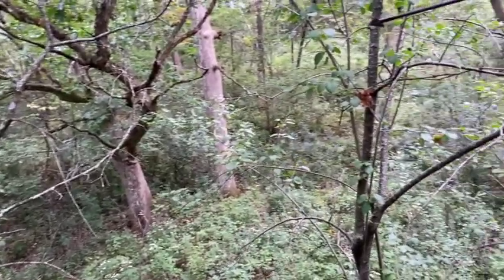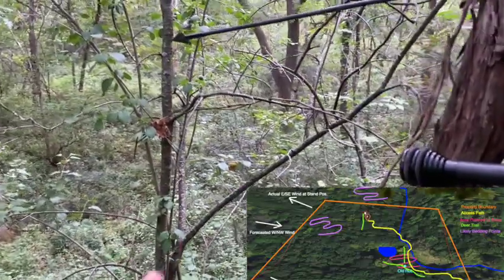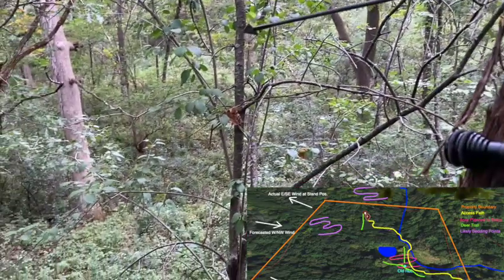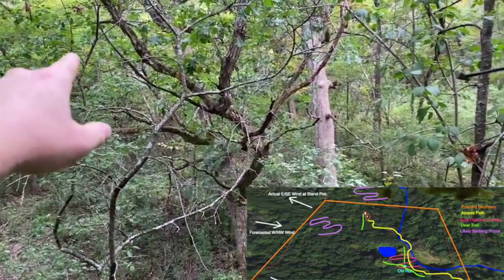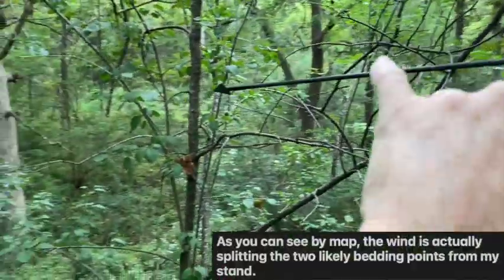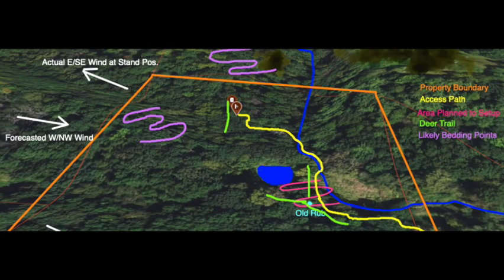I got the wind. The wind is at my back right now. It's blowing like east, northeast, straight up this gully, which isn't the greatest, but I would anticipate bucks to be bedded over on this point, and either one should funnel down here to these oak trees towards the creek behind me.